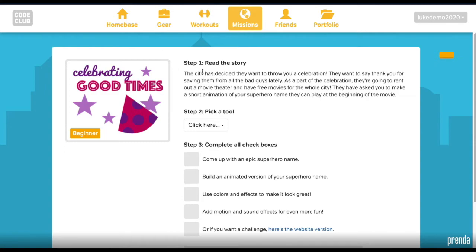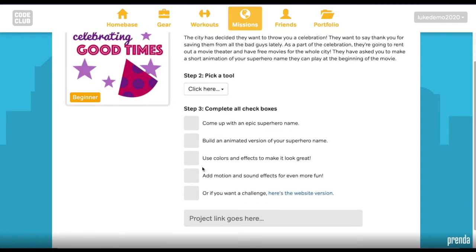They have a story at the top. They can choose where they want to build this project. For this project, I could build it either in Scratch or in CodePen. And then there's a series of checkboxes that are the requirements for this project to be counted as done.